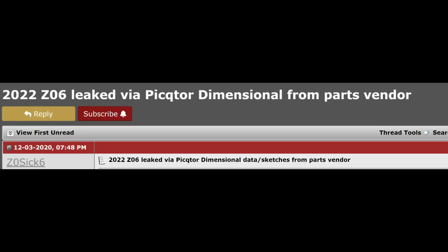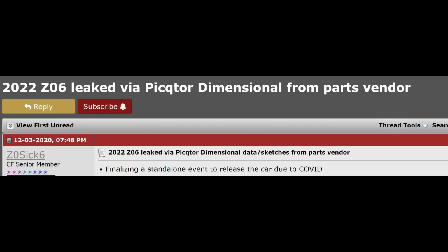So the title of his forum post is 2022 Z06 leaked via Pictor dimensional data / sketches from parts vendor. He starts it off with saying that they are finalizing a standalone event to release the car due to COVID. That's all he put there, but I read that as most likely COVID complications, so they're trying to finalize some different things, which tells me we could potentially start hearing some solidified data about this car very soon, maybe within the next couple months.